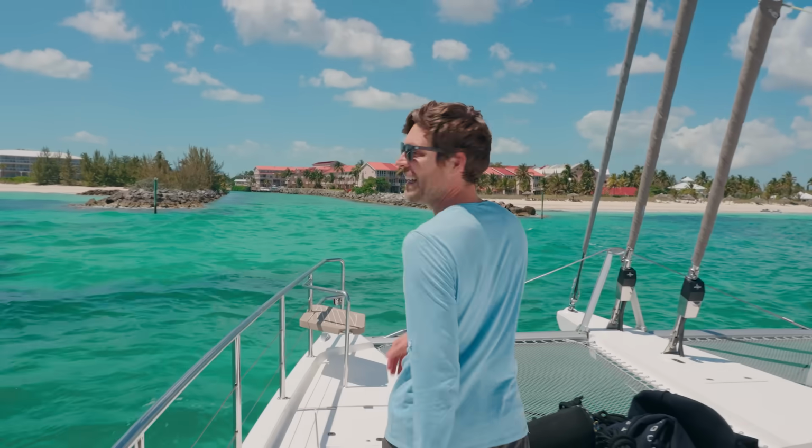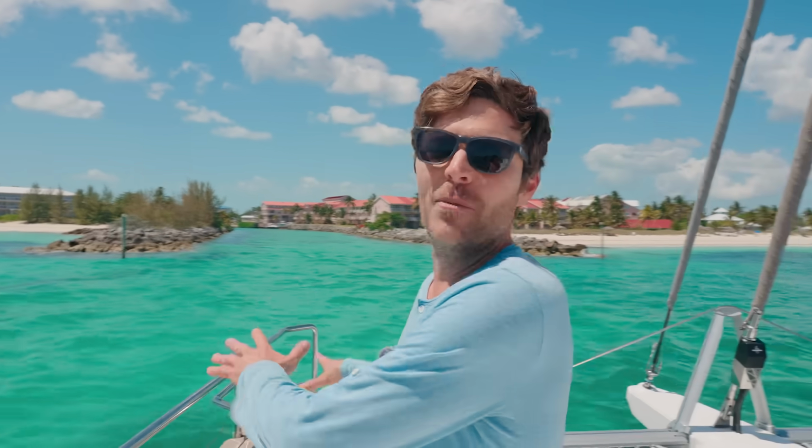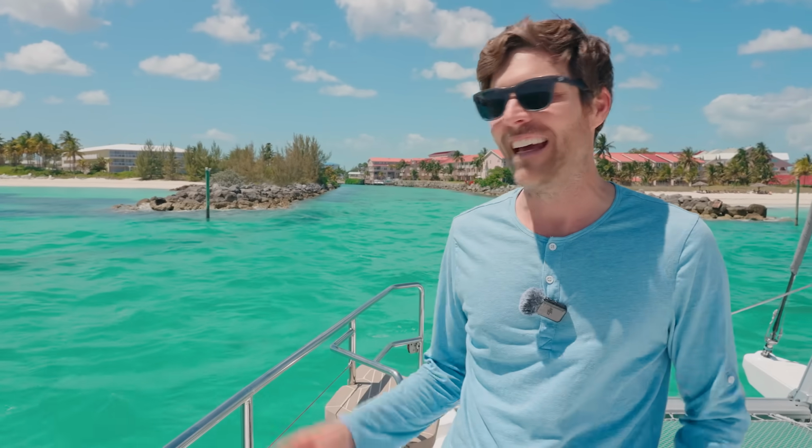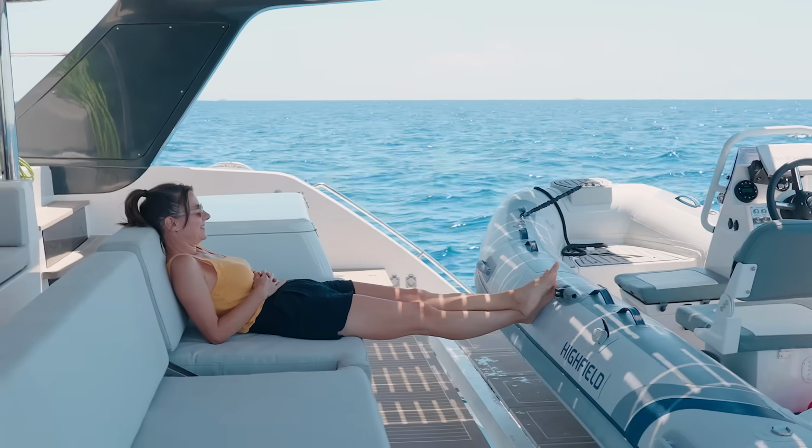Woo, it looks so shallow. We are coming in to a marina. We've sailed around to another side of the island. We're gonna dock the boat, give you a proper tour, and then we're gonna spend the night probably here at this marina and go to the restaurant, have a nice sundowner, and relax and unwind after our super challenging sail.